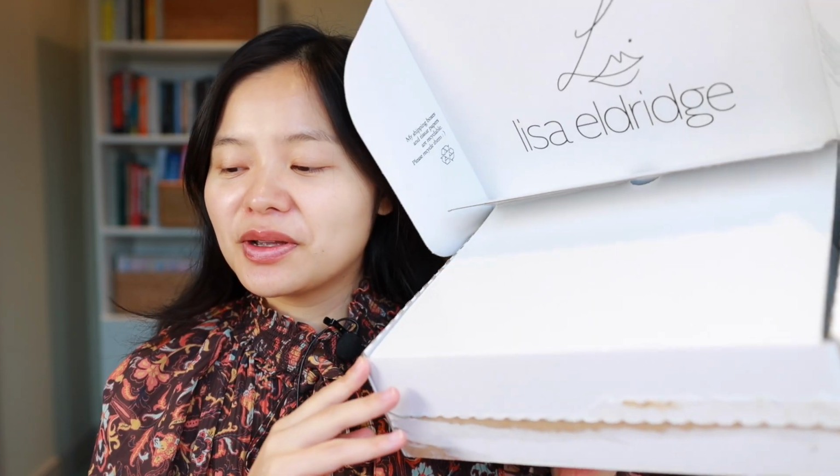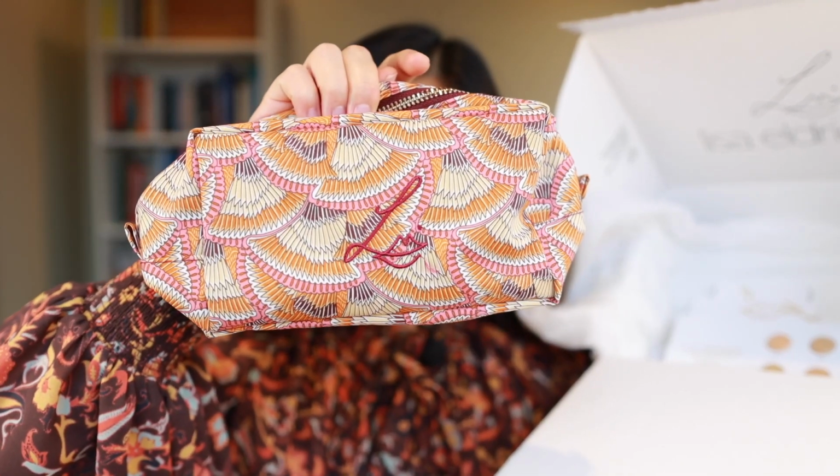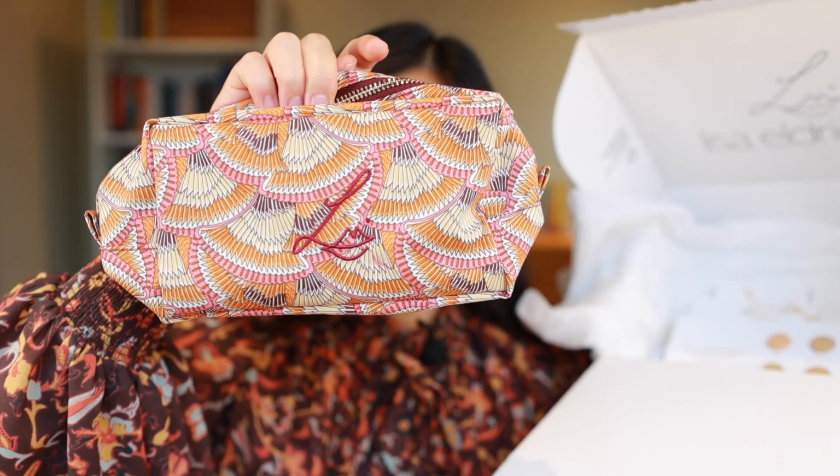So in the US, you can't actually buy Lisa Eldridge in stores, so I bought from her website. It's always very nicely packaged, so let's take a look. Ooh. Okay, so here we have the goodies. And yes, part of why I spent so much is I really wanted this free bag for some reason. I say for some reason because I have a lot of her bags already and I don't actually use them, but this one looked really pretty. Like, look at that pattern, so lovely. It actually really matches the dress I have on today as well.